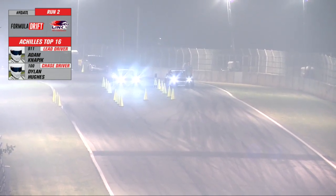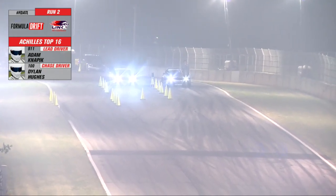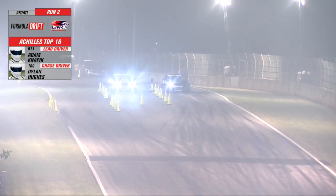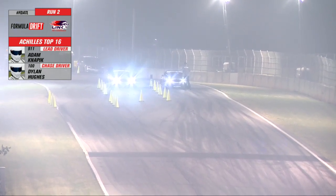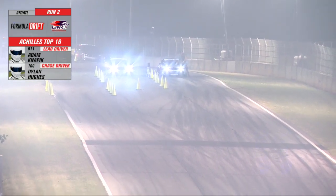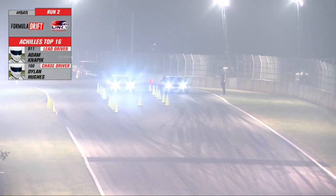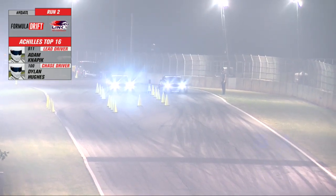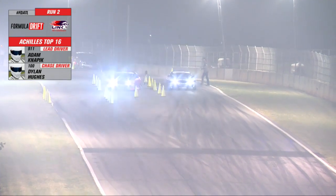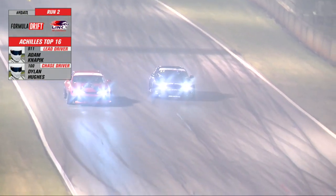Adam Kanapik, it's the first time for me seeing him drift. But from what I've seen so far, definitely a talented driver. Adam Kanapik qualified 15th, out of a nearly 30-car field. So, seeing a lot of vehicles come up, a lot of drivers. As now Adam Kanapik will lead, Dylan Hughes will give chase. So again, the smoke still lingers like the Cranberries.